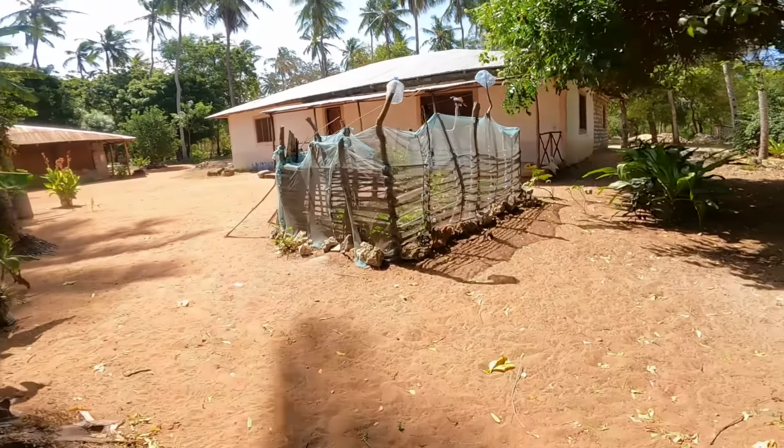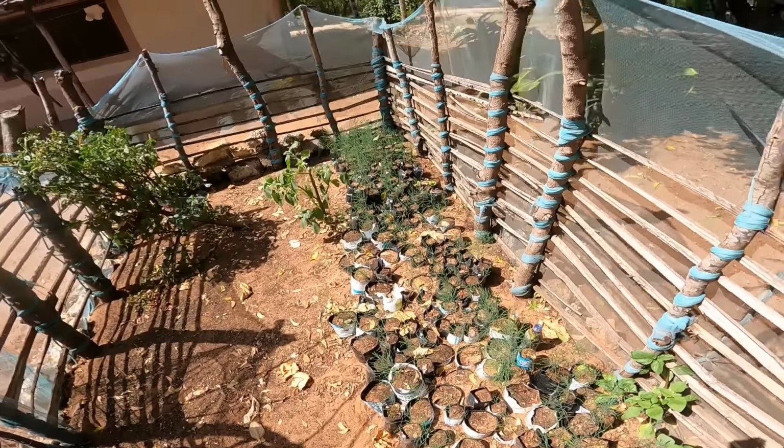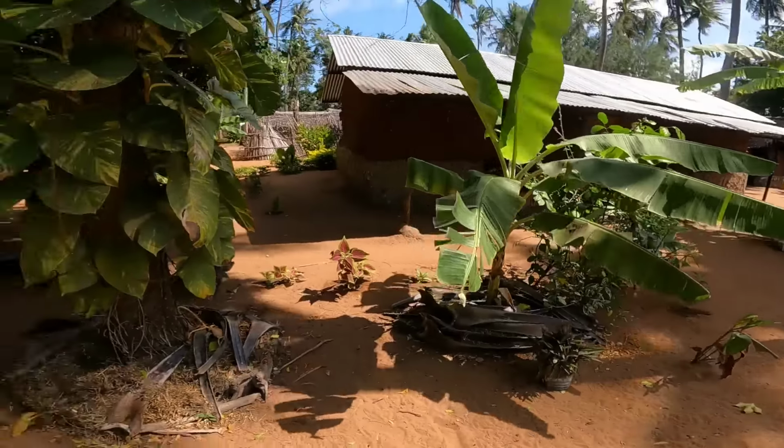That's a lot of cypress. This is why this home has a lot of beautiful flowers and trees. No? I knew something was going on here.